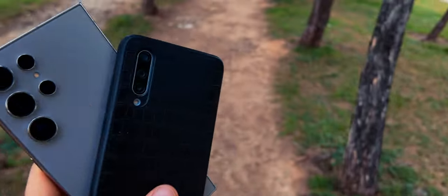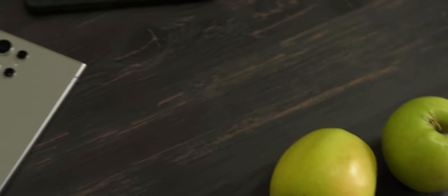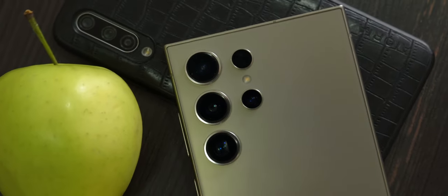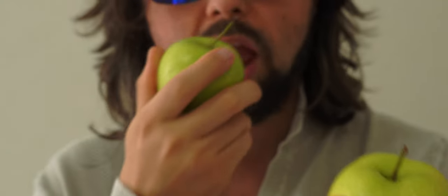But the less apples to apples it will be, the better. Also, we are not comparing fruits, but phones. Imagine comparing the same two fruits. What a stupid and boring review that will be.